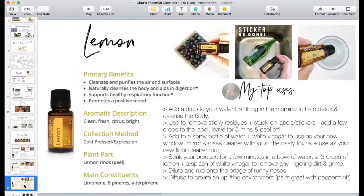Okay, so the next oil we're going to chat about is lemon. So lemon is a cleansing oil. I love it. I probably use it the most, and it's probably the most cost-effective oil that you can have. So you can add a drop to your water first thing in the morning to help detox and cleanse the body. This is how I love starting my day. I take a big 1-liter mason jar of water, and I will add about 3 to 4 drops of lemon to it, and just really get my system going for the day.